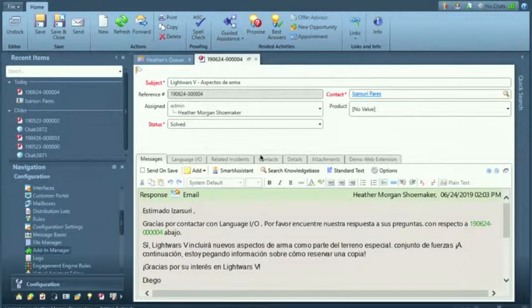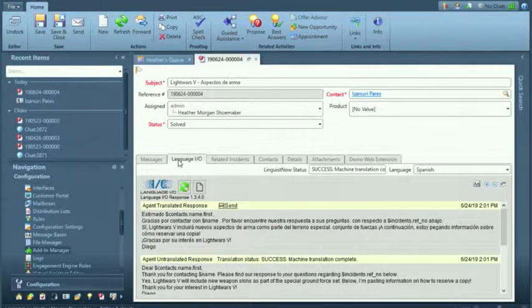Lastly, it's important to note that all threads in the incident, including the translated ones, are stored in Oracle Service Cloud as custom objects, visible on our tab or in a report. So if you manage support agents and you don't speak Spanish either, but want to see the contents of this exchange, it's all right here for you in English.